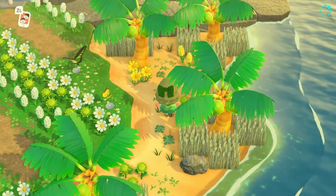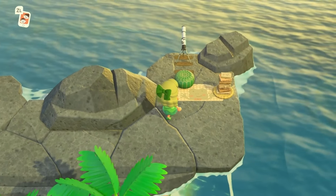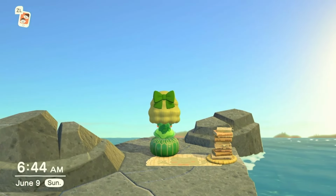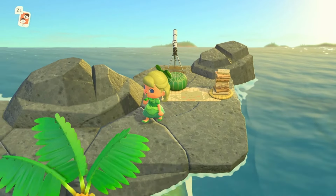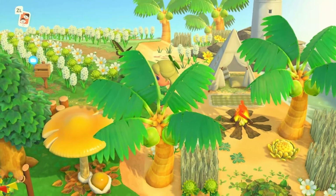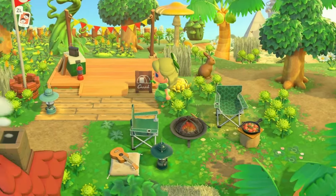If we keep going back here, we have our stargazing area. And this spot is a beautiful spot to look for shooting stars. Absolutely beautiful back here. Alright, we're gonna walk back down through the natural beach here. So we're back at the campsite.